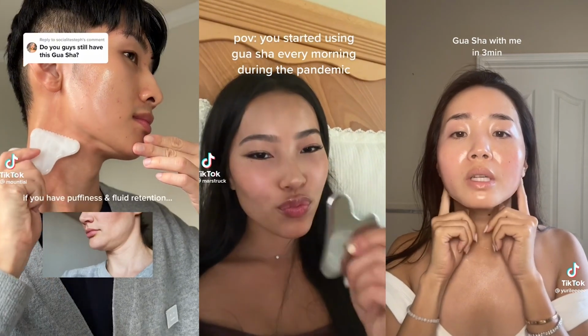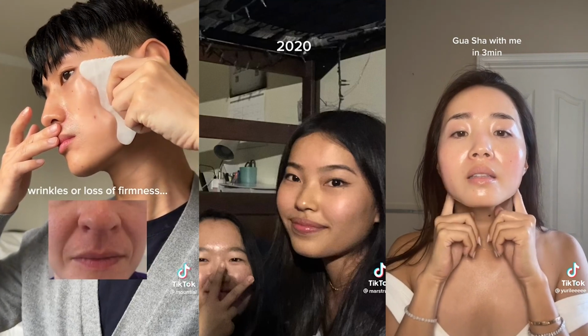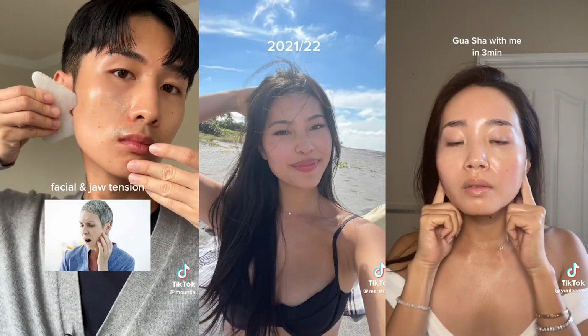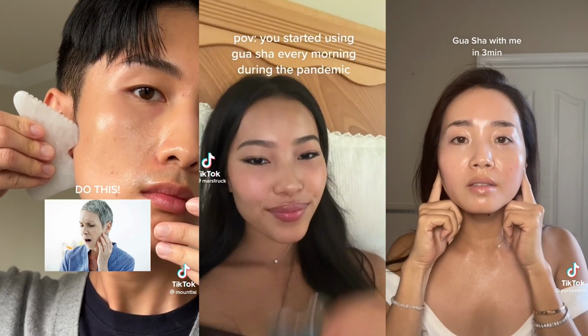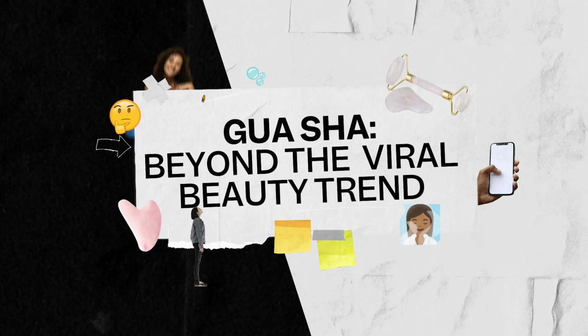Gua Sha. I've been seeing this everywhere. The claims are if you use it, your skin will become firmer and you will look younger. Some are even calling it the needle-free Botox. But how much do we actually know about it? And should we be looking beyond TikTok to figure it out? Let's make it make sense.